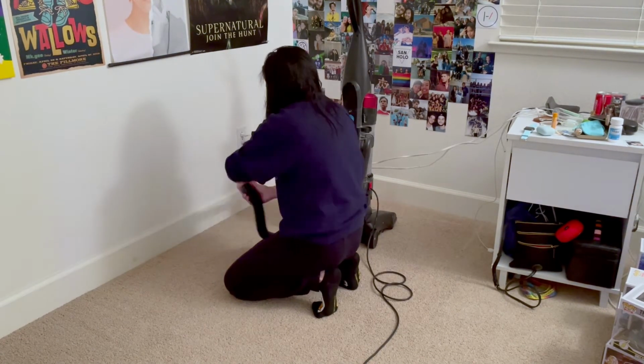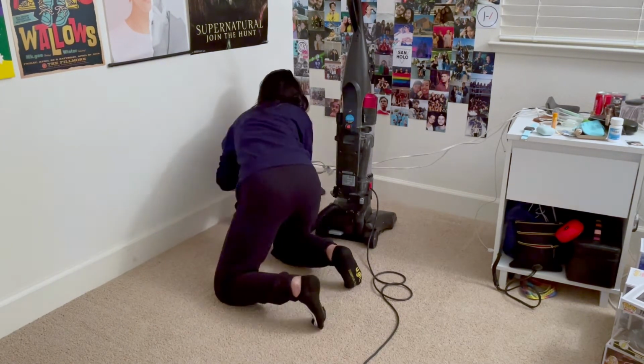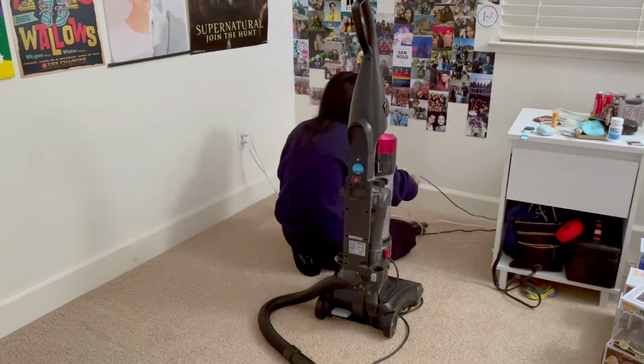Also, I did end up having to sleep on the floor for 4 days straight. It was honestly kind of nice, not gonna lie, but yeah, this ended up being my home for the past 4 days.